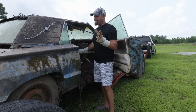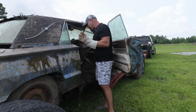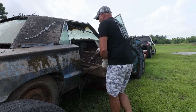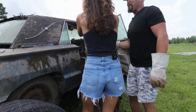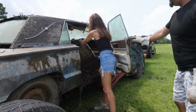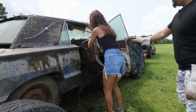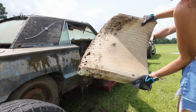We found both front seats. They're both in here, and I don't know what kind of shape it's in, I can only imagine, but the whole back seat assembly is in here as well. Oof. Okay. I guarantee you there's some tatas hiding in there. I mean, it's devastated, don't get me wrong, but you're right, it is all in one piece.